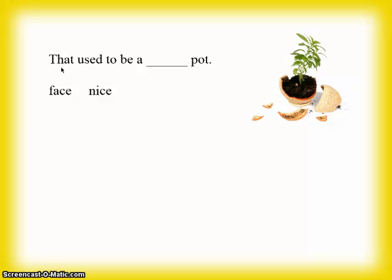Let's look at this sentence here. Let's read it together. That used to be a blank pot. Let's read it one more time a little faster. That used to be a blank pot. Now, which one of these words would best finish that sentence? Take your pencil and very lightly touch it to the screen to vote for the word that you think would best finish the sentence.